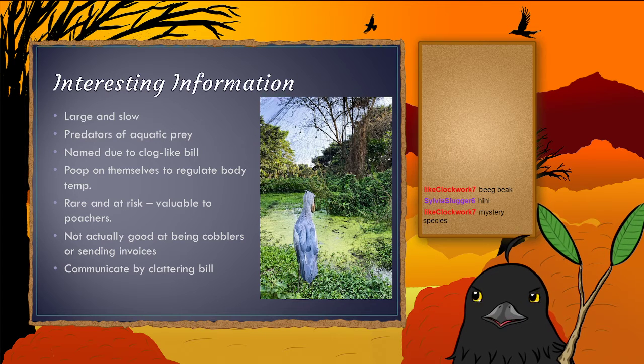They're not very speedy birds. We had the peregrine a few weeks ago, and these are almost the opposite. They're very slow flyers. They do fly, but they just flap their wings a lot and move slowly through the air, and then in the water, they just take nice, good, slow steps. They are predator species. They like to eat little water animals, so little fish, frogs, stuff like that.